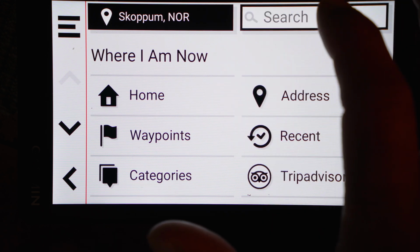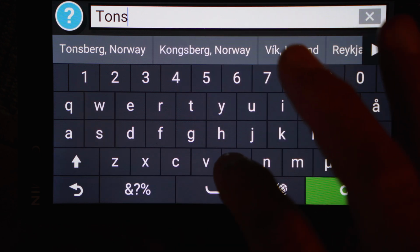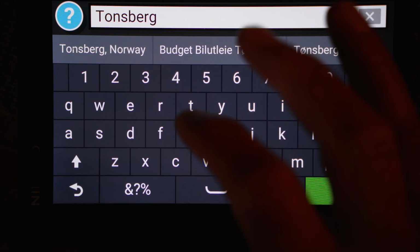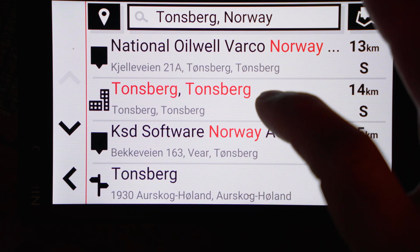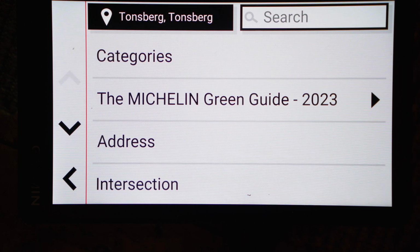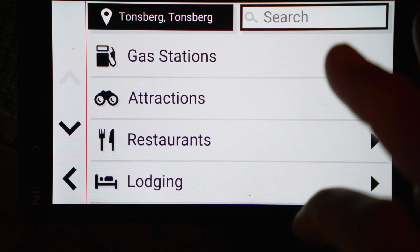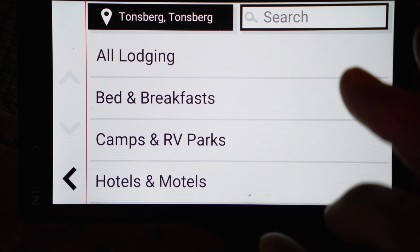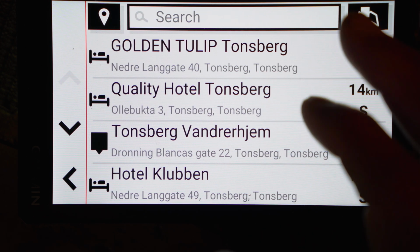There's a place nearby called Tønsberg, Norway. There we go. When I pick the city, it will ask if I want to go from the city center, or if I want to pick a place inside the city. So I want to pick a place. Let's say I've been there camping, so I just got up in the morning and I'm going to plan my next route. Categories, so then it's obviously lodging, and I can take all lodging. Okay, let's say I stay at the Quality Hotel Tønsberg.